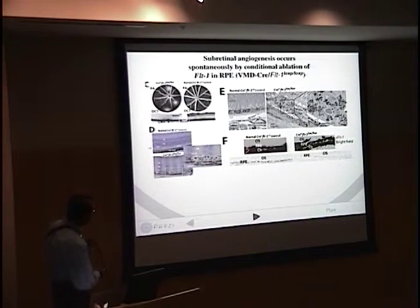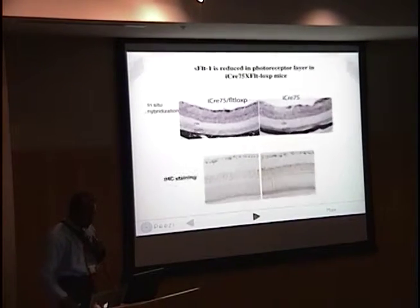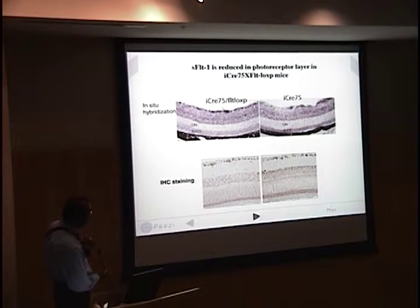When you do the VMD Cre cross FLT-loxed animal, so expressing Cre just in RPE cells, mating those with the FLT-loxed animal, you see significant areas of CNV scattered throughout the retina, confirmed histologically, confirmed knockdown of FLT expression in the hybrid animal compared to the normal, and confirmed CNV on transmission electron microscopy. And when you do the iCre75 cross FLT-loxed animal, again, you knock down SFLT in the photoreceptors compared to the control, confirmed both on in situ and immunohistochemistry.